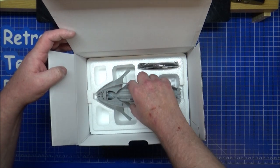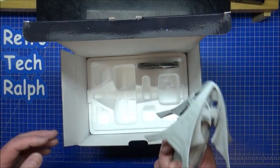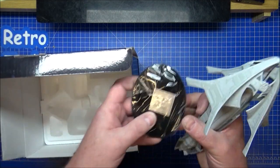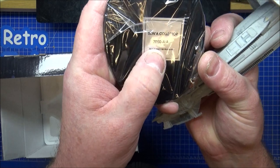There we go, there's the Son'a Collector. This looks interesting. I don't know. Let's get onto the base, if anybody's interested.